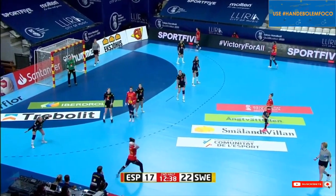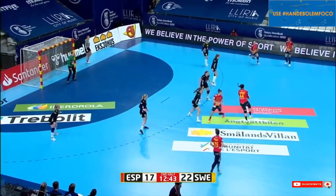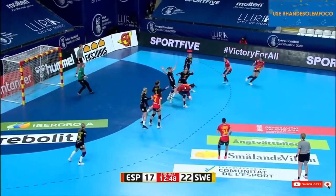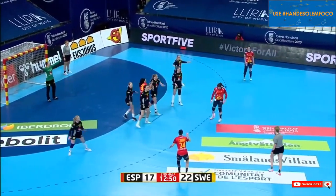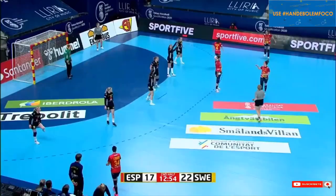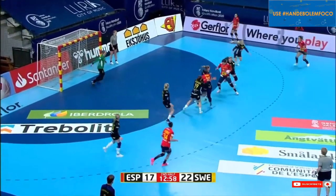Spain bring back on again Mireia Gonzalez. Scored 0 from 3 in the first half before being substituted, but I think it is worth a shot. Just see if someone's got the answer. Nice service in, but the defence reformed very quickly behind her when Hernandez didn't catch the ball initially. It needed a very quick, clean take.